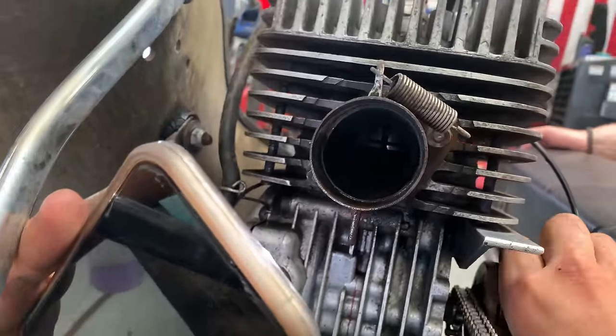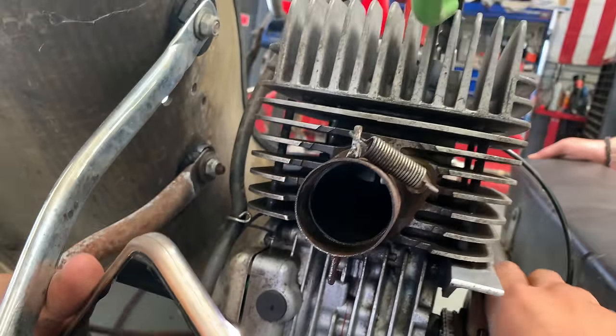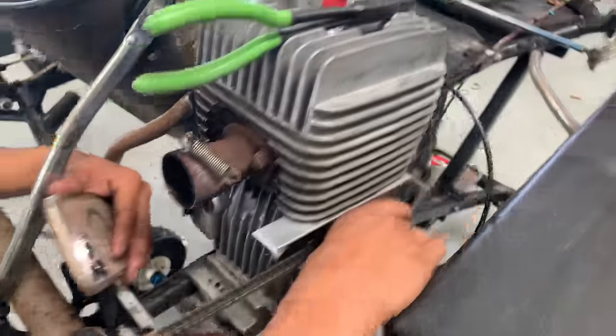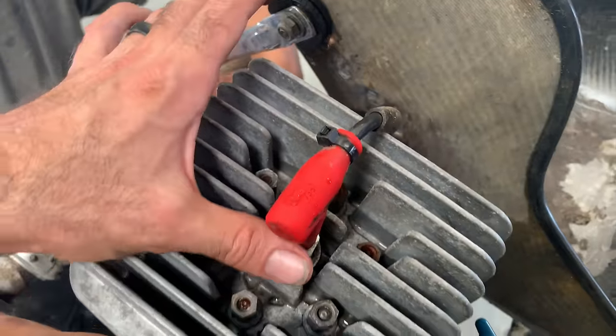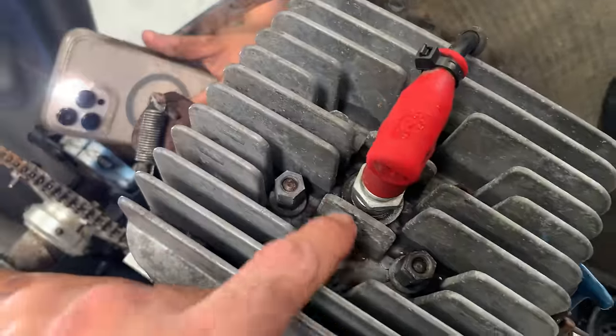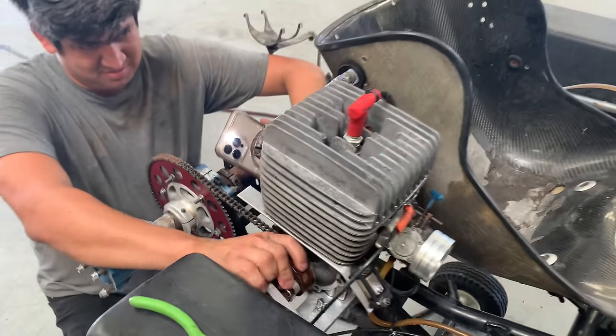I mean, the piston looks pretty good though, doesn't it? Yeah, it does. Dang. It's got that high dome piston. What's crazy is, look at how small that is. That's wild. That piston is only that big as a 100cc.